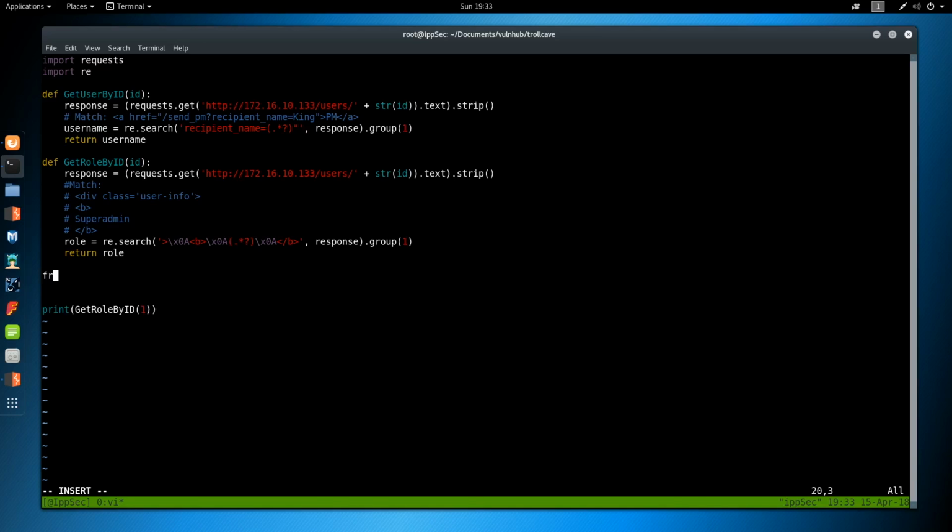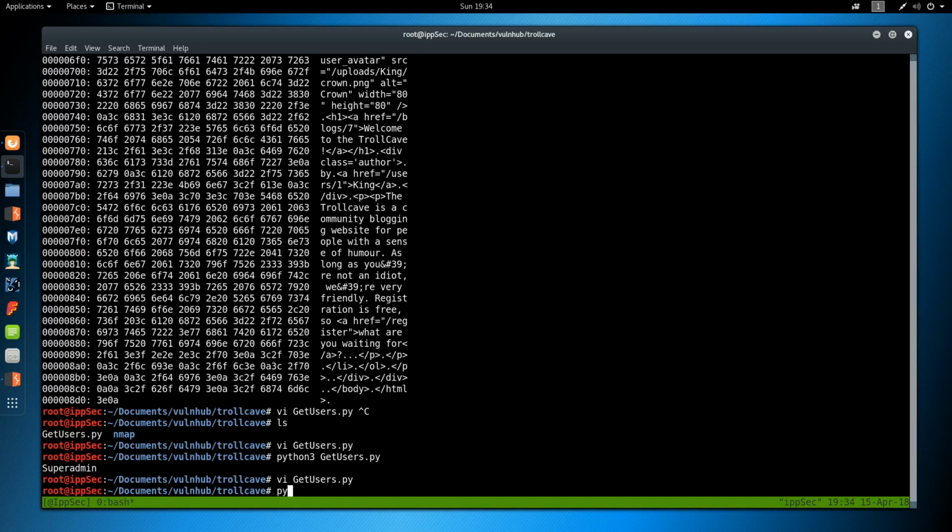if we want to enumerate all users, we can do a for i in range 0, 20. This will go through 20 user IDs, and we can print get user by ID and print get role by ID. Let's see. Can I concatenate like this? I think I can. We'll see. And we also have to specify i. There we go. See if that works.